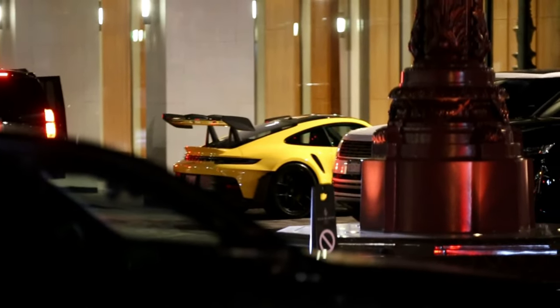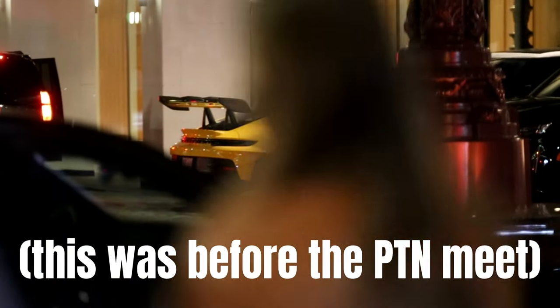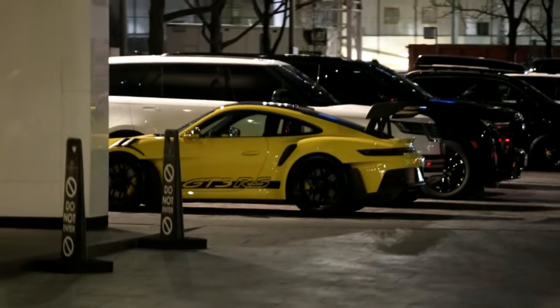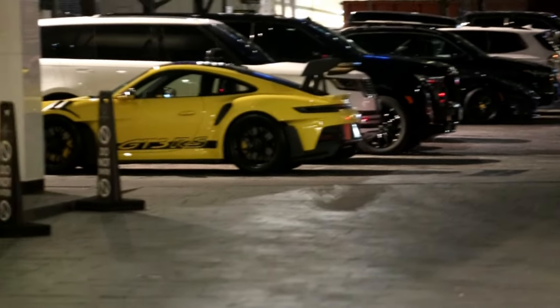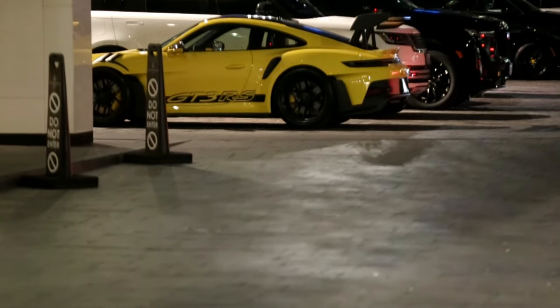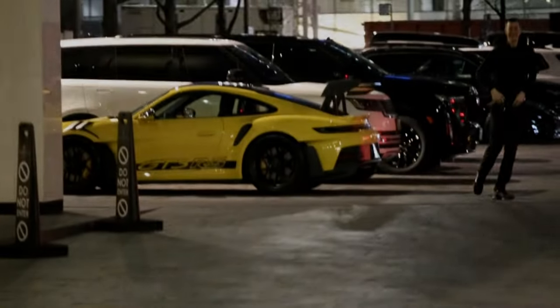There's a yellow 992 GT3 RS. So that's the first one in yellow I've seen. Right there. Guys, there's a full 992 GT3 RS right there. Try to get a shot of it, but first one I've seen.